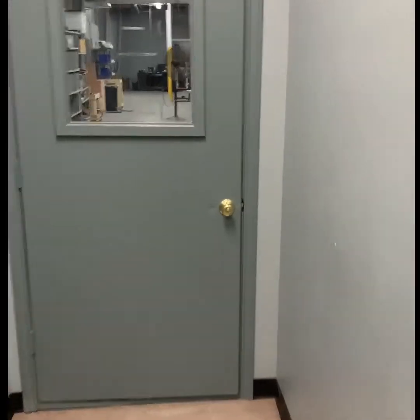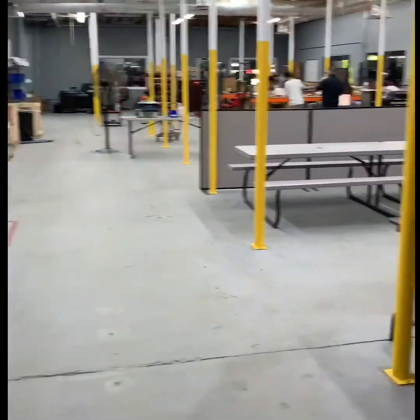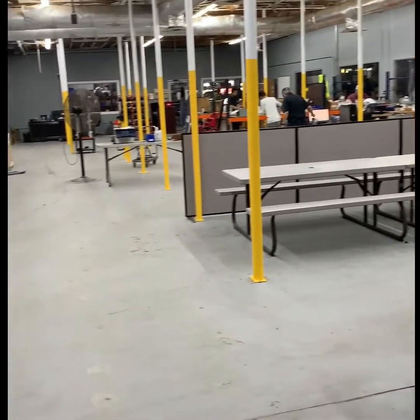Next, we step into our UL and CSA certified air compressor panel assembly room. In this room, we manufacture all of our air compressor control panels.